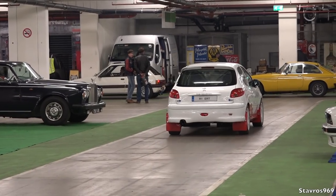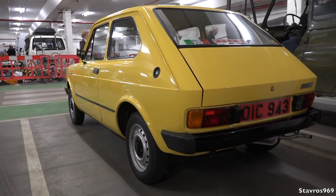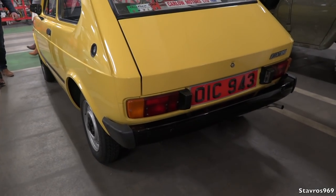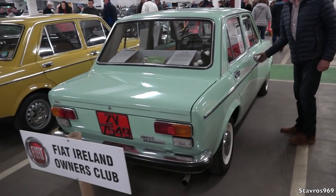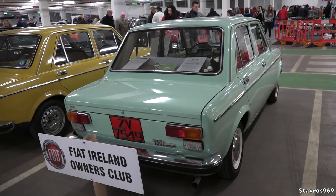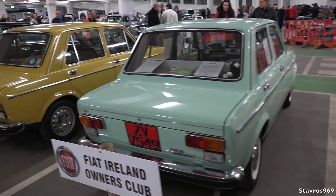206 Coupe rally car. Okay, I'm on the Fiat Ireland Owners Club stand. We've got a 127 here from 1979, looking great, and it has the original Irish plate on it also. Then we move over to a 1974 128 Special. This is the 1100 in a sort of pale green, sort of mint green, but it looks very, very well.